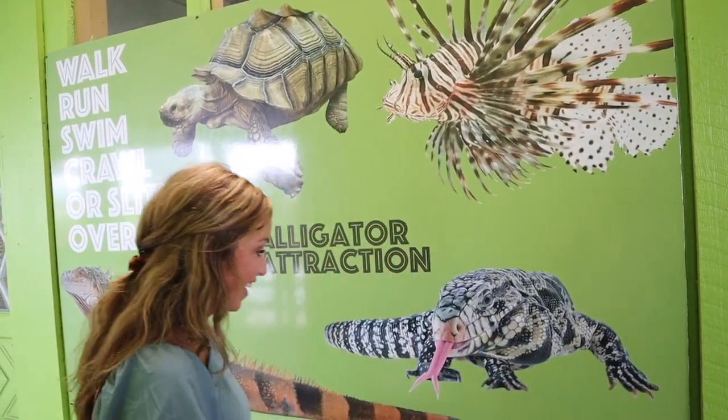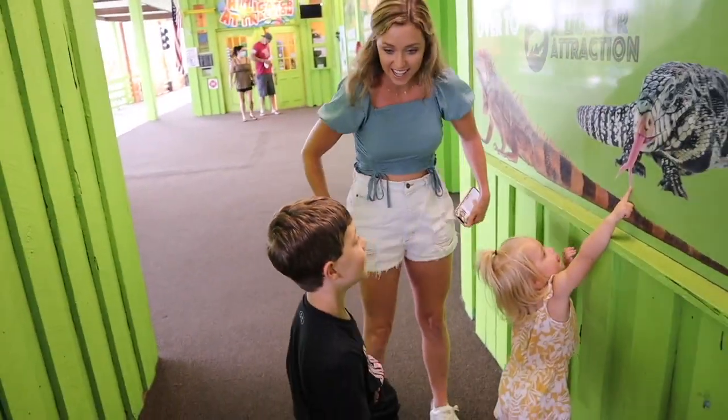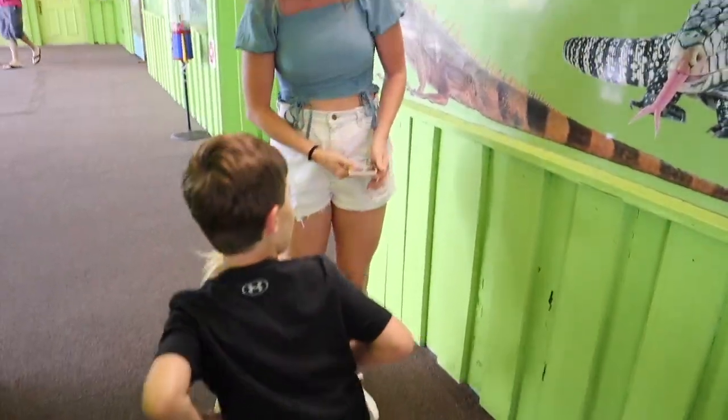Mommy, and seeing a turtle. Yes, turtles, and there's pigs, and it's going to be so much fun. Oh my gosh. Are you guys excited? Are we going to kiss a gator? Oh, wow. Look at all that stuff we're going to see. All right, let's go.